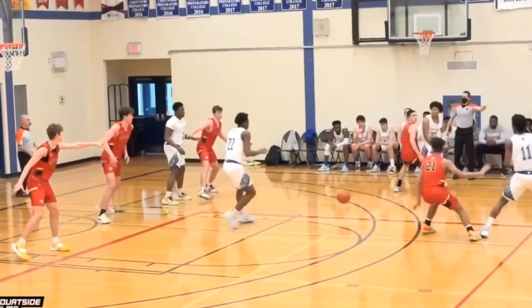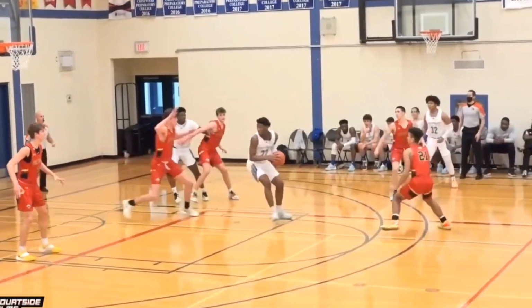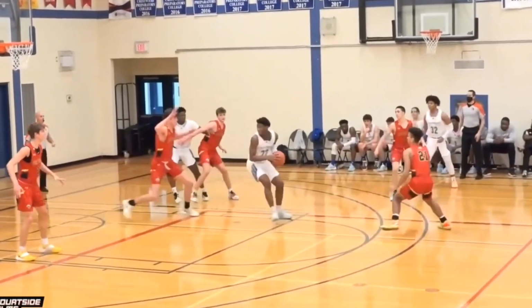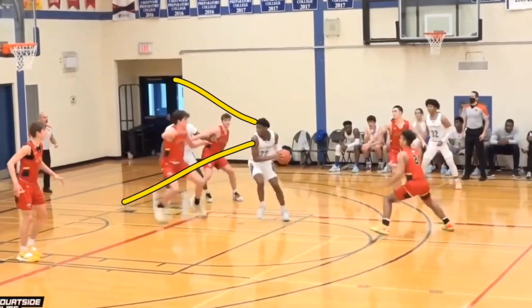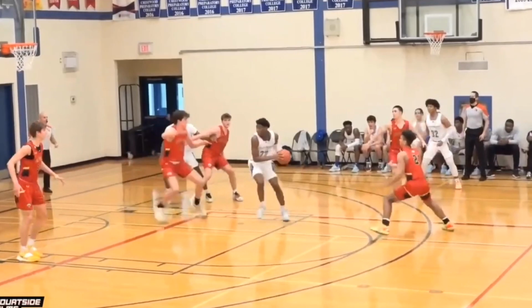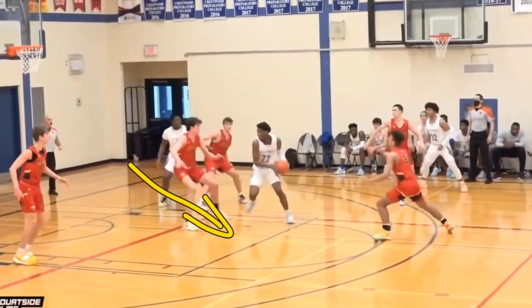Here we see him popping to the high post against a 2-3 zone. He does a reverse pivot, and when he makes that reverse pivot, he's looking at the basket and looking at his defender, seeing what is happening. He's able to see with his peripheral vision all three of these players, and because of that, when he reverse pivots, he notices that the defender is going out towards the free throw line, and he now has a gap between that wing and post or wing and middle player.